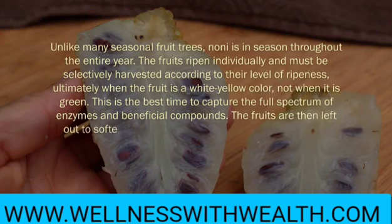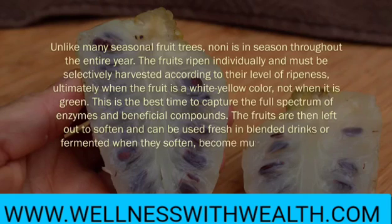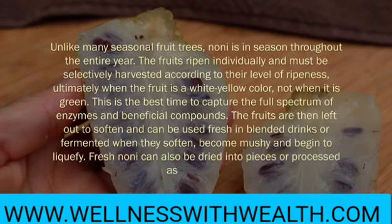The fruits are then left out to soften and can be used fresh in blended drinks or fermented when they soften, become mushy, and begin to liquefy. Fresh noni can also be dried into pieces or processed as a powder.